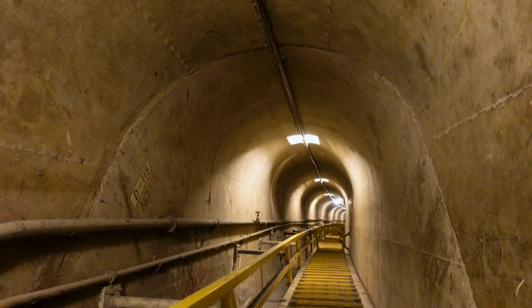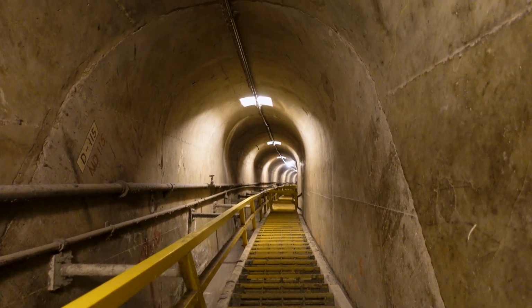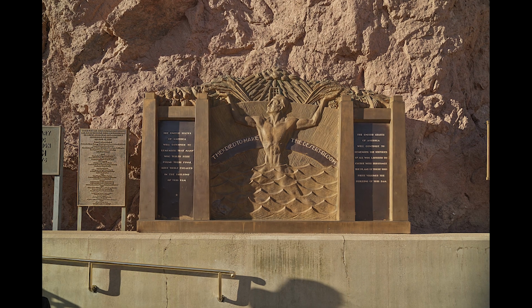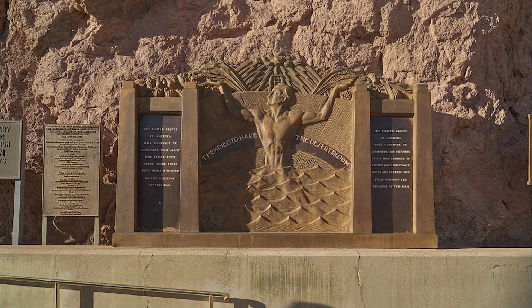That is really steep. That is crazy. They did talk a little bit about the deaths in the dam, and I think there were 96 total. We were talking about that earlier. The guy reconfirmed nobody was buried in the concrete. It would have compromised the structure of the dam if that happened.